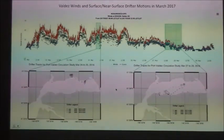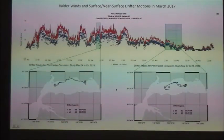This way of presenting the data is pretty nice because you get the time context. Yeah, I'll take your suggestions when we're done here to improve this for AGU.